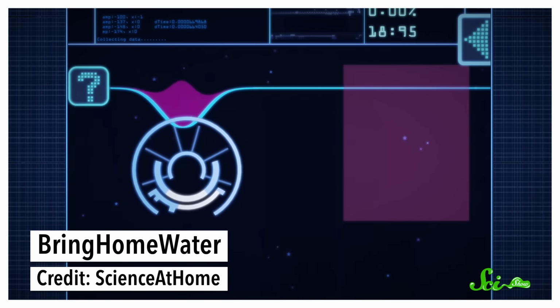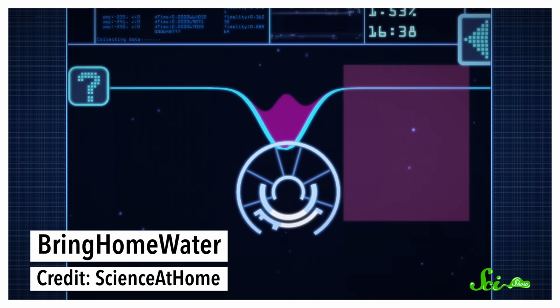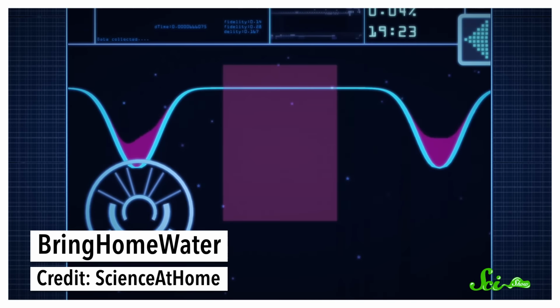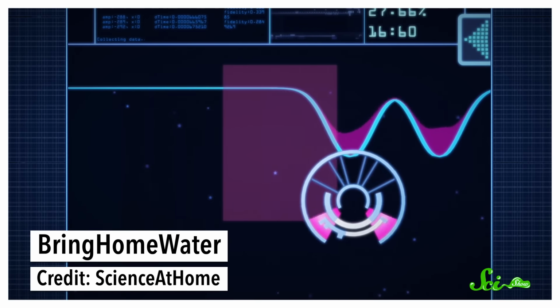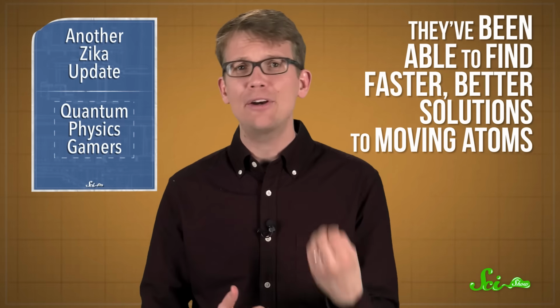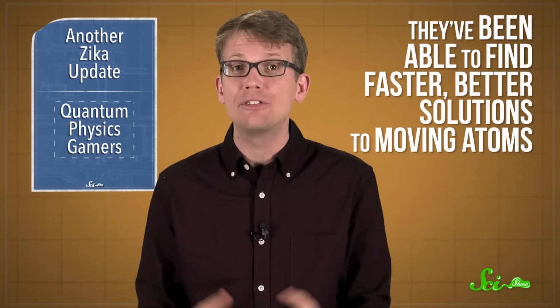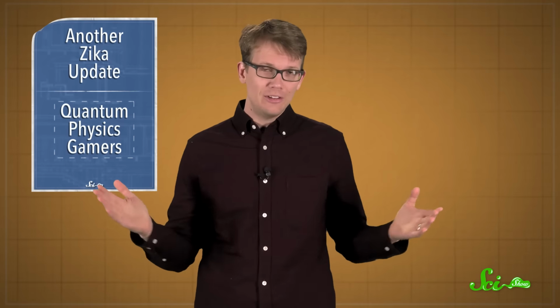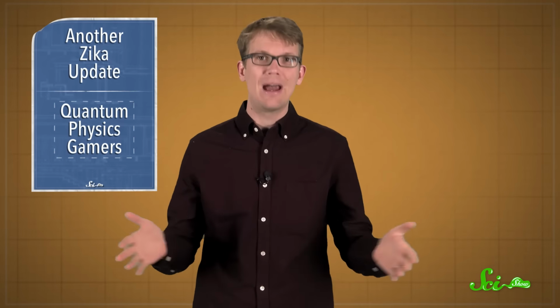One of the challenges, for example, is called Bring Home Water, where players move the laser beam to collect water, which represents the atoms the quantum computer would be moving. The goal is to move the water to a highlighted area as fast as possible without spilling it, which would mean losing the atom. Over hundreds of thousands of plays from thousands of different players, they've been able to find faster, better solutions for moving atoms than the best computer-based algorithms scientists have been using up until now. And gamers can do all of this without a physics background or sophisticated math, just some creativity, persistence, and experimentation.